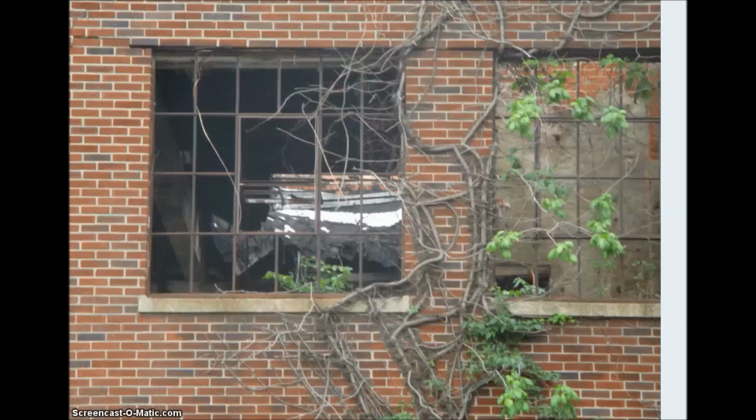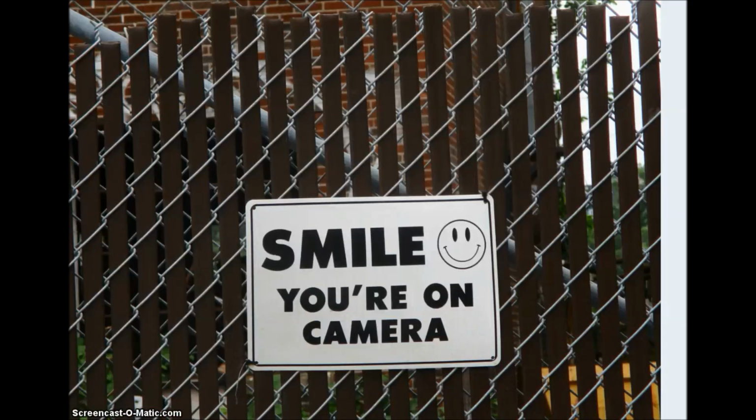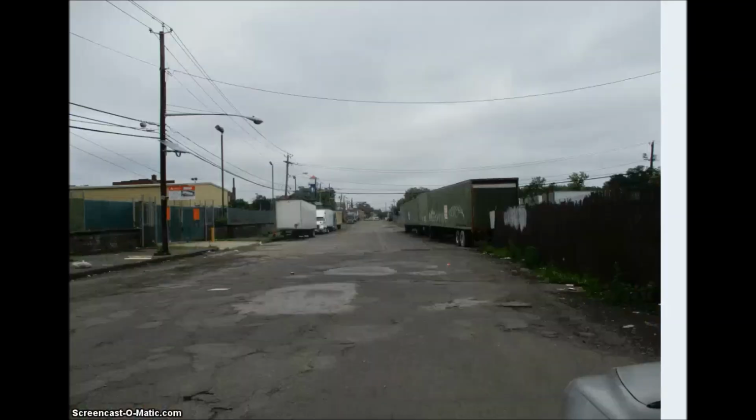And if you look, I'm going to take a close-up now. You can see how the roof has totally caved in. So that leads me to believe that the flooring is probably in the same disrepair. All the windows have been broken out by vandals. And there's a little friendly reminder to tell you that they say they have security cameras there, but I didn't see any. That's a look at the desolate street. Very industrial looking.